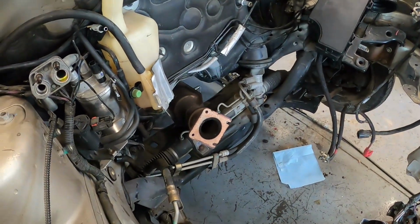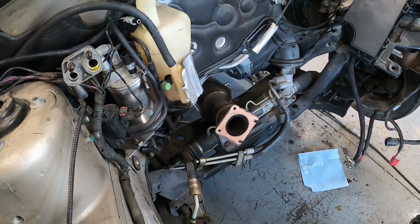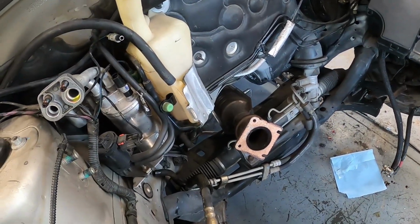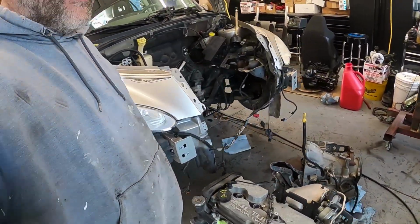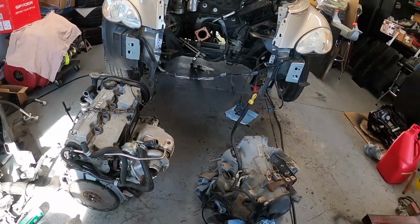And the catalytic converter, like I said, I think you could make that downpipe work if you needed to, but most people don't. The O2 sensors are the same. You would use them. And then, like I said, a couple nuts and a couple bolts. But that's it, man. That's all you can use off of these things. Not much. But there we go.